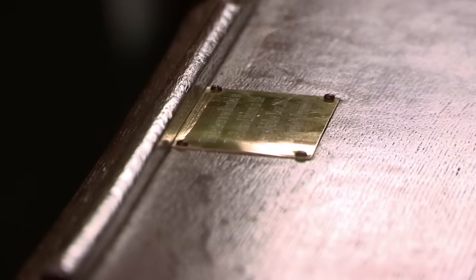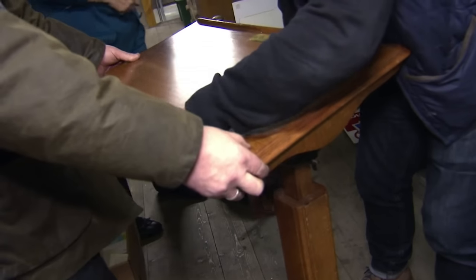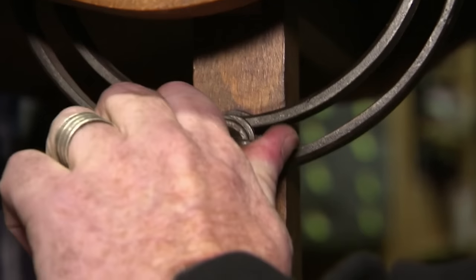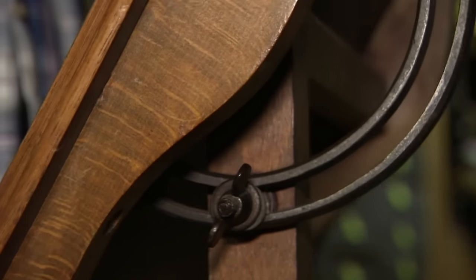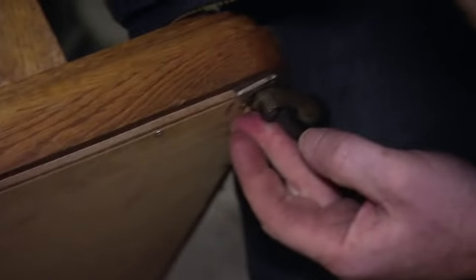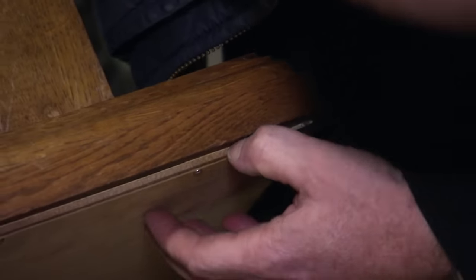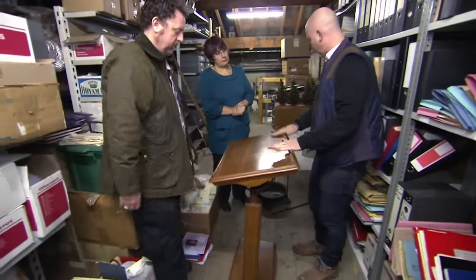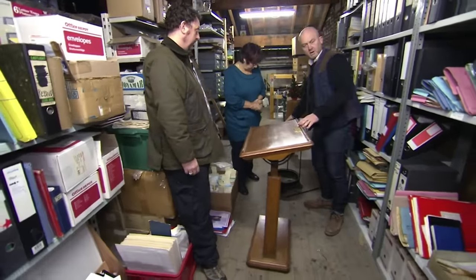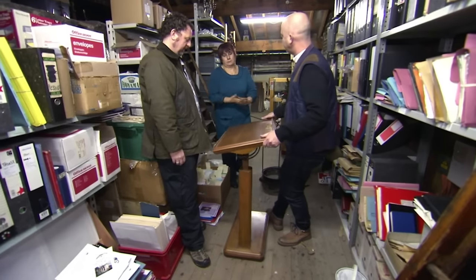It is lovely. This oak library lectern with a sliding mechanism for angled adjustment was built in England in the 1920s and donated to the library. Its original design and solid construction give it a value of £300. It's had a nasty repair underneath. Big bit of ply stuck across it. OK, so we're at 700 so far, plus that. What do you want for this?